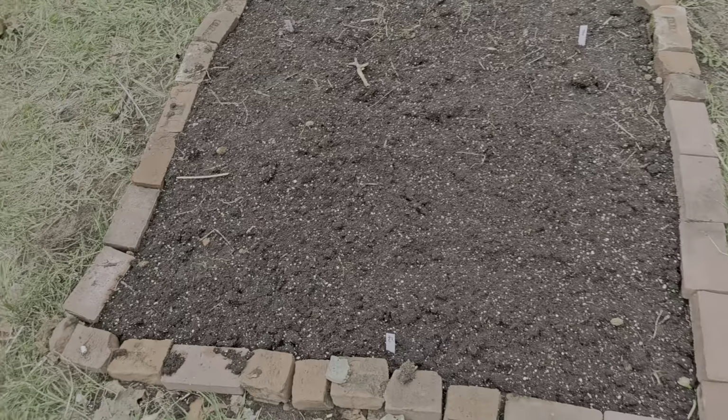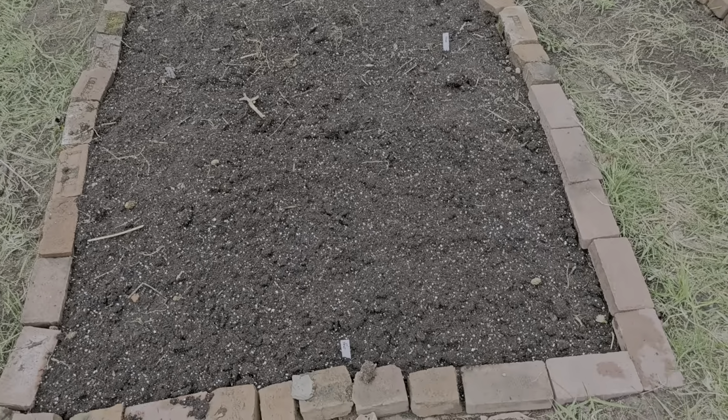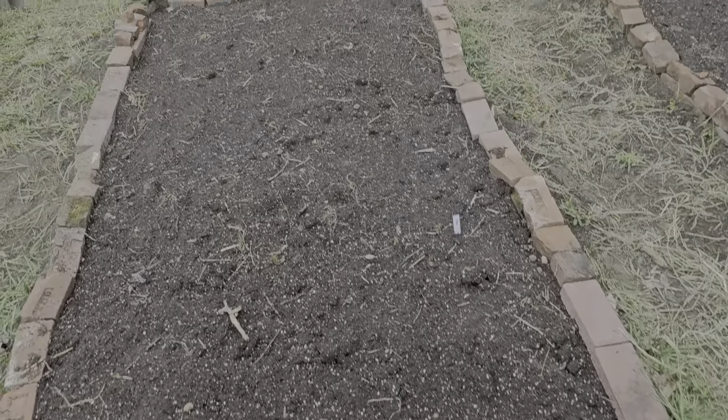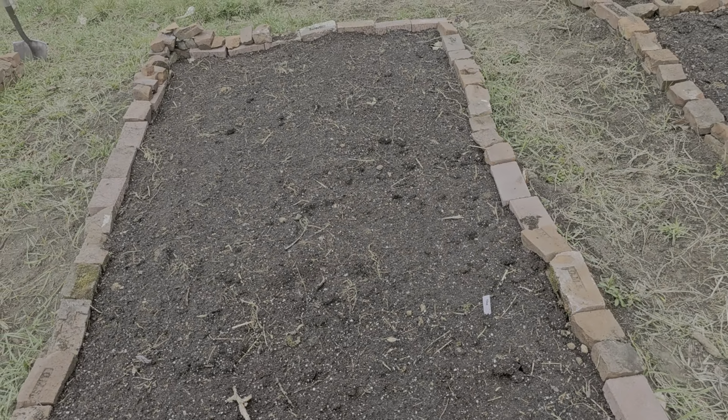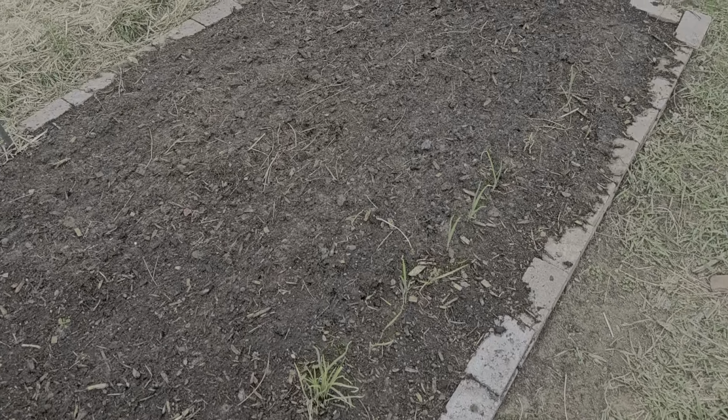Here, in this bed, we've got a lettuce mix up until this line here. That's all a lettuce mix. And then we've got 2 rows of broccoli, and again, there will probably be peppers or something in the middle. Here there's some Swiss chard, actually, that was planted in. I moved those perennials. Don't worry, I'll show you the showpiece garden.